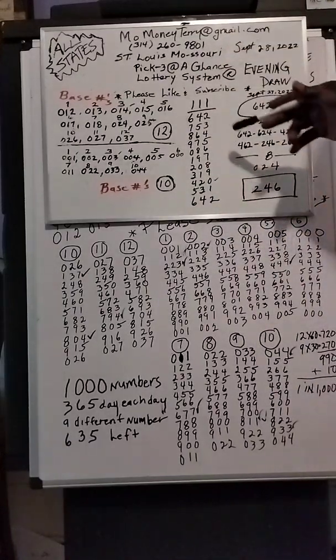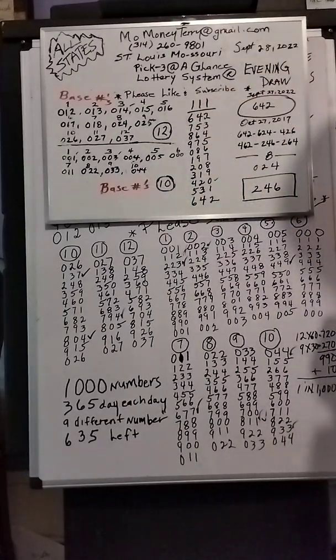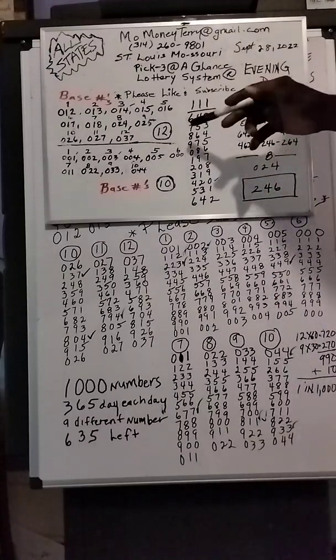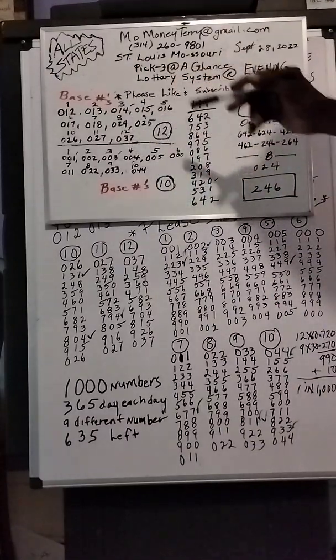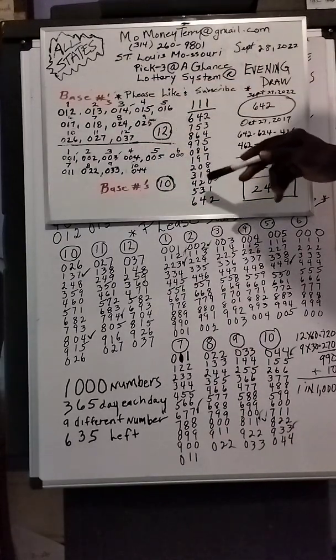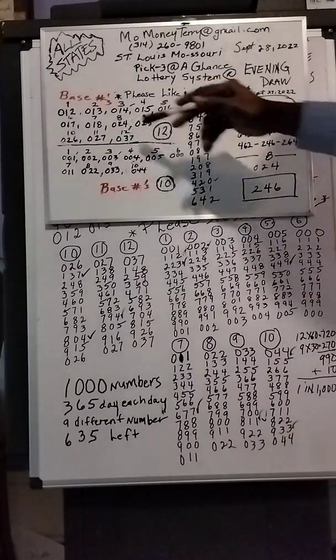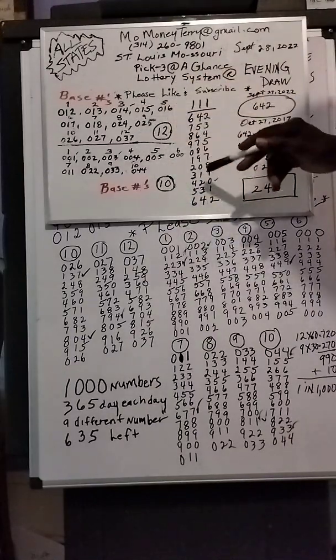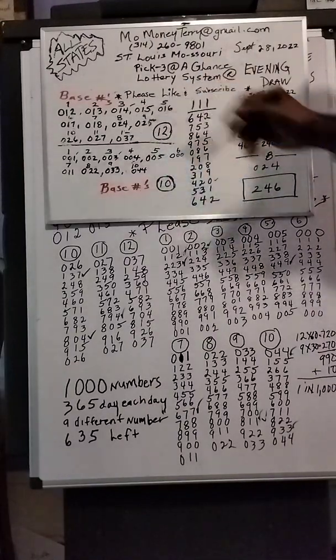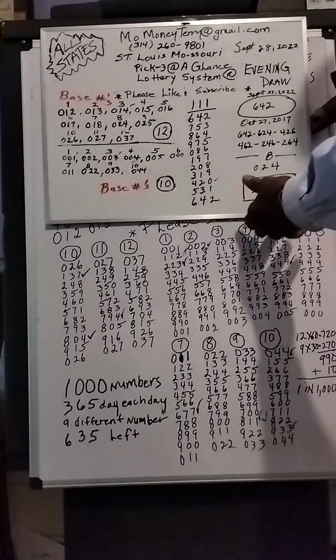Now, again, we're looking for the 642. You'll see that one of the base numbers, and these are all my base numbers, is 024. But when you do the rundown, it's going to show as 420. That's just one of the different ways that the base number can come. But it's going to be under that column, which is column 8. And when you find it, the 642 is going to show as 246. So let's go to column 8 and find the 024.